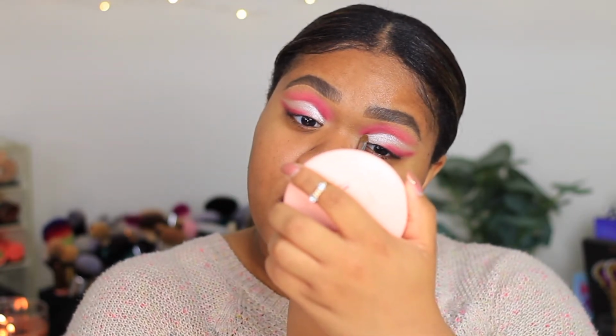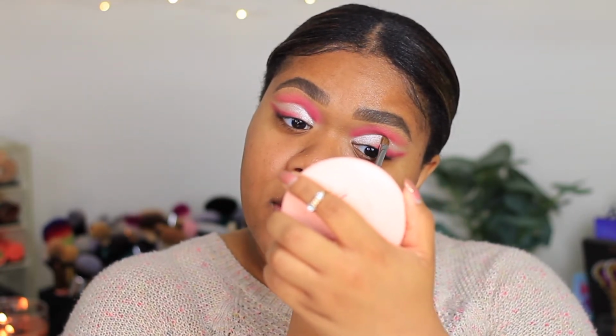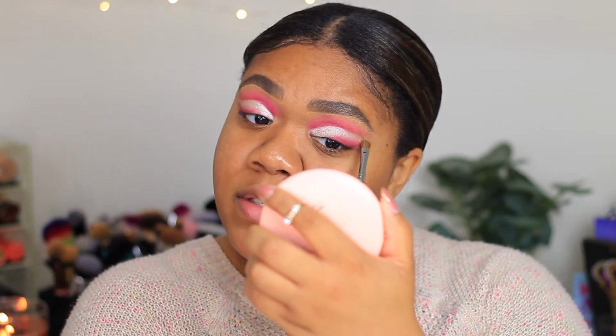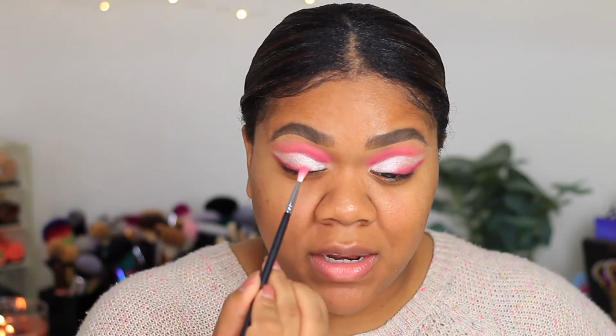It's literally three shades and just blending back and forth, making sure that you take your time to blend out the shadows as best as possible. And then what you're left with is this absolutely stunning eyeshadow look. I mean, wow. Okay, wow. That's beautiful.